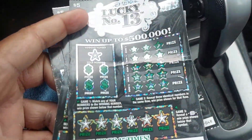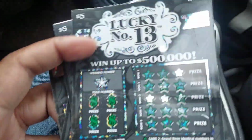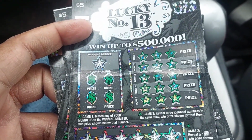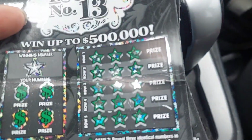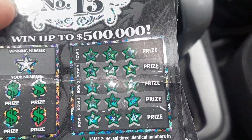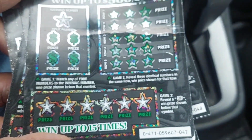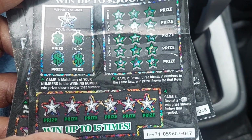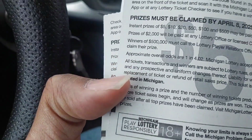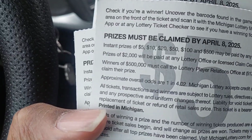And the rules of this game, guys: match any in game one. There are three different games. Game one, match any of your numbers to the winning number with the prize shown below that number. Over in game two, reveal three identical numbers in the same row with the prize shown for that row and down here at the bottom. In game three, reveal a number 13 symbol with that prize shown below that symbol. And the odds in this ticket, guys, are 1 in 4.02. So, you know the routine.